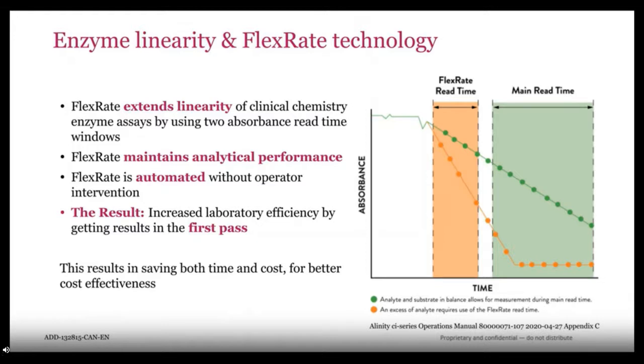So what does this mean to a customer? It means you don't have to repeat that sample, try to figure out what alternate dilution to use, or take time to put a new sample on. Like this, you have confidence that that sample will be read, or the machine will use the flex read time to read it, saving you time and cost.